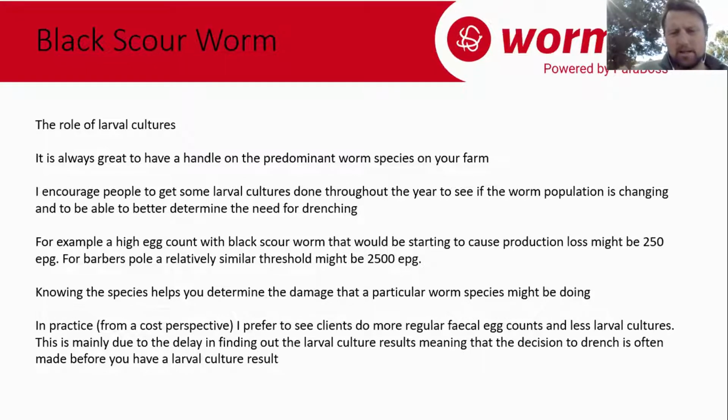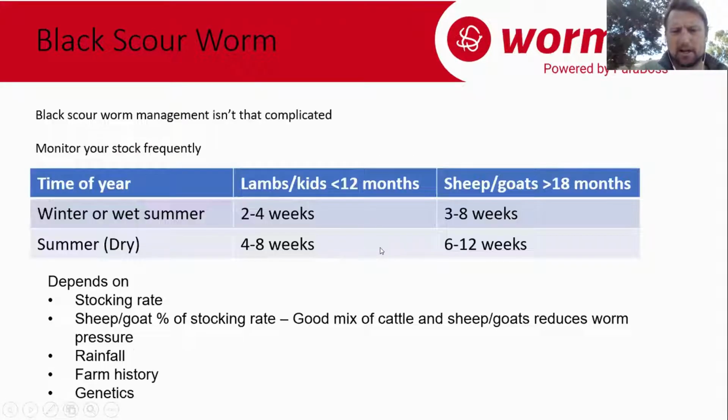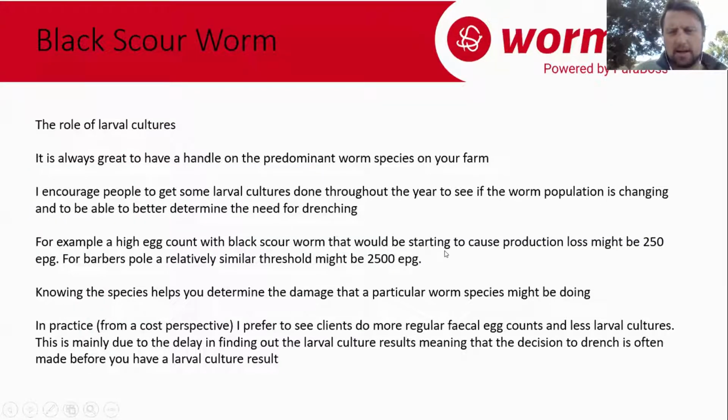And why that is important is because our thresholds for drenching between barber's pole and black scaleworm, and probably the point at which we see significant production loss, are very different between those two worm species. In really simple terms, barber's pole worms put out 10 times the eggs that black scaleworm does. So see here, and across the middle of the page, that an egg count of 250 for black scaleworm is very similar to an egg count of 2,500 for barber's pole.